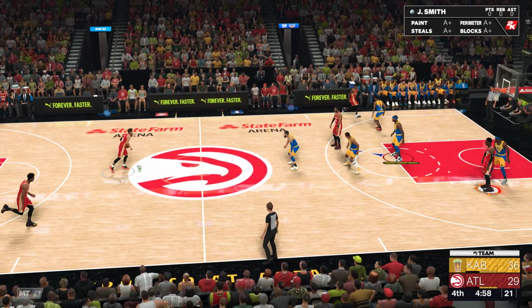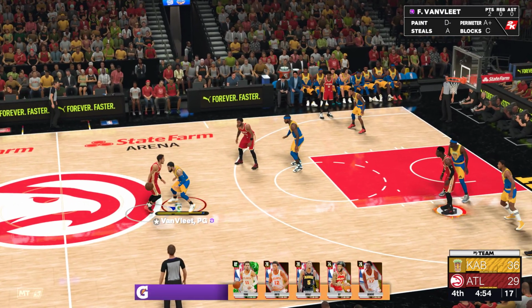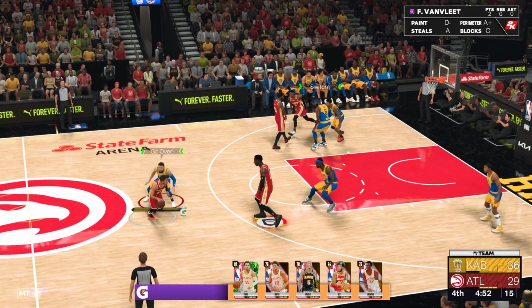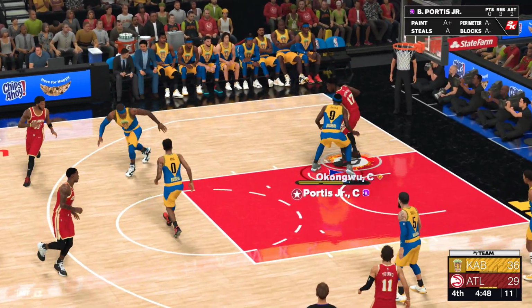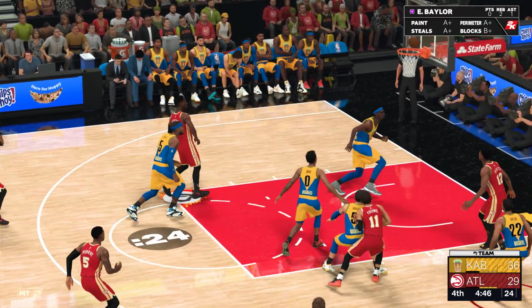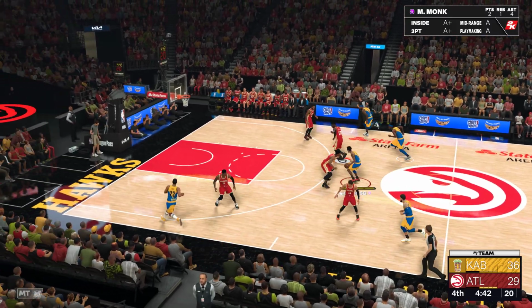The fourth quarter has arrived. So good to have you with us. In at small and power forward, it's Hunter and Bey. In the backcourt, it's the stars Young and Murray. And it's Okongwu in at center. So that's the lineup for Atlanta. It's rebounded by Portis. Portis has got 4 rebounds in this game.